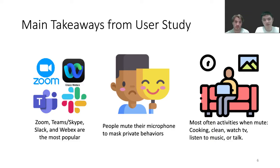On top of the mute button expectations and opinions, we also learned which apps are the most used, why normal VCA users mute their microphone, and what activities they are doing while muted. Zoom, Teams, Slack, and WebEx were unsurprisingly the most popular VCAs. As for the reasons, users choose to mute their microphone to preserve the privacy of background activities. Those activities include watching TV, talking, cooking, listening to music, and cleaning.